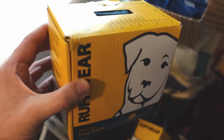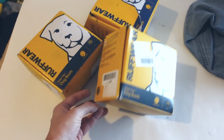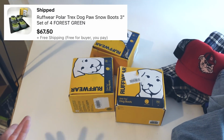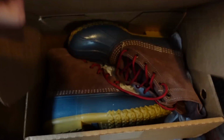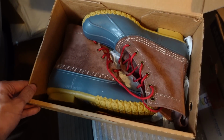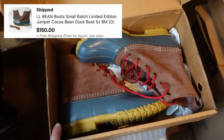Moving on. We've got 1, 2, and 3 pairs of Roughwear dog boots going out. All of those sold for around $60 to $65 apiece. And speaking of boots, we got a pair of human boots going out as well. This pair of boots right here is a pair of LL Bean women's duck boots. These are actually a limited edition pair, and they sold for 150 bucks.